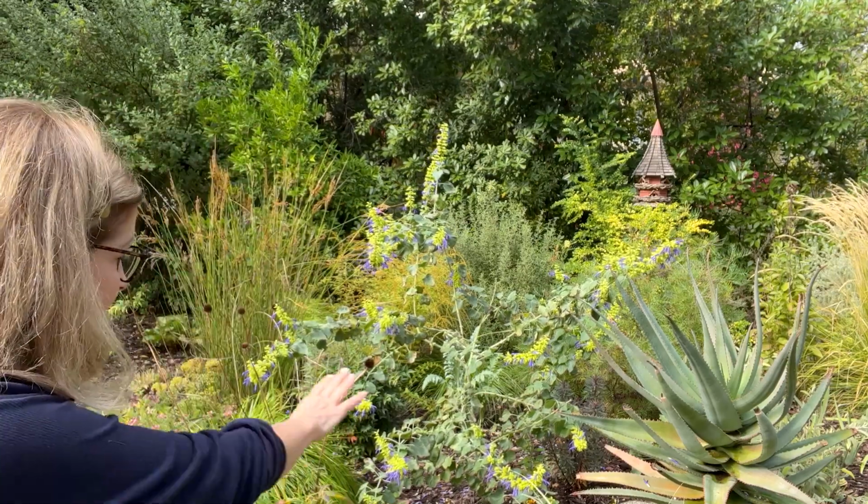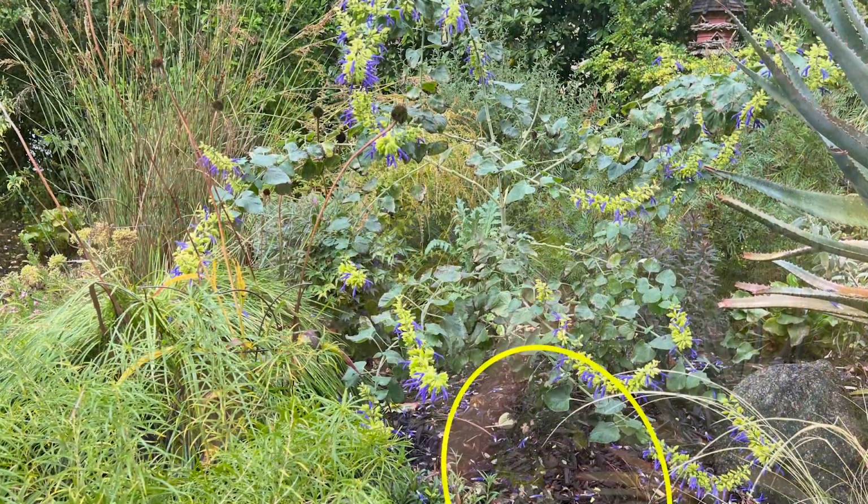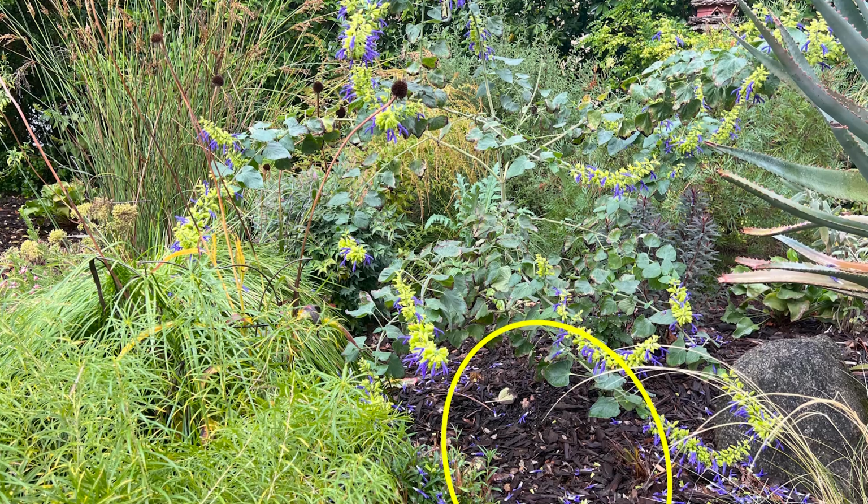So if I use the 3W equation that I was talking about here, the what is I want to create a really stunning combo, drawing attention even more to that gorgeous salvia. So the second W is where. Where would I do this? Well, I would do it at the feet of this shrub. It's a tall shrub. It's kind of open and airy. I would plant it at its feet.